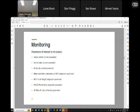The RULER phenol. RULER is basically a linear sweep voltammetry method in which we measure the phenol, aryl phenol content of the fluid, which are created in the deesterification reaction of the phosphate ester molecule. So phenols in themselves are not detrimental to the system, but they're an indicator that we do have degradation occurring. And then the last one is high pressure delta P.